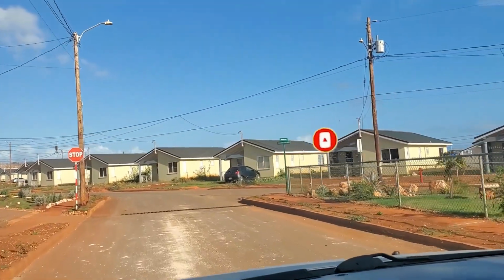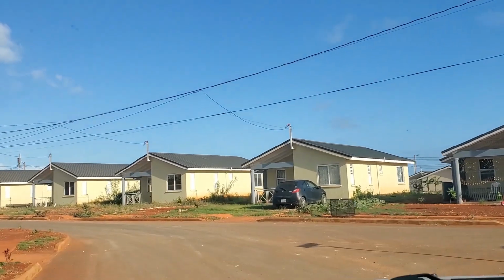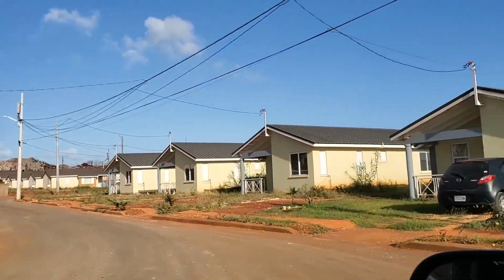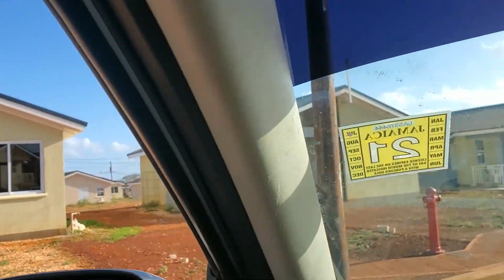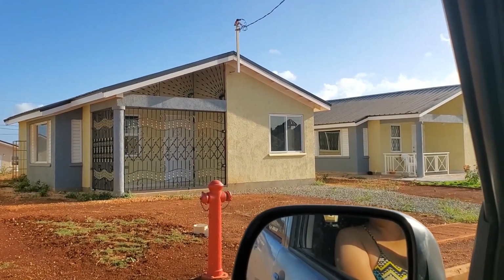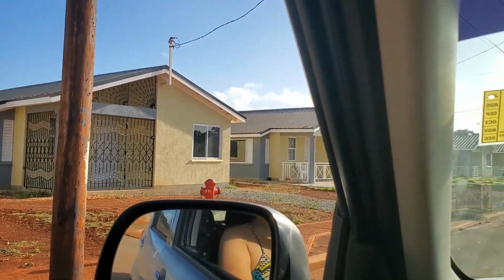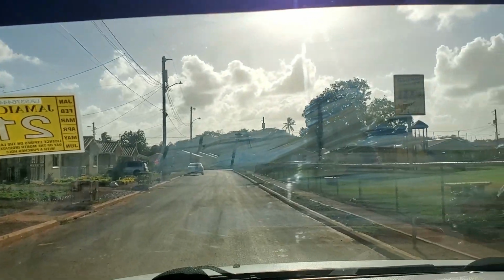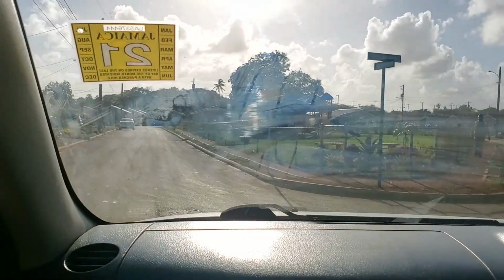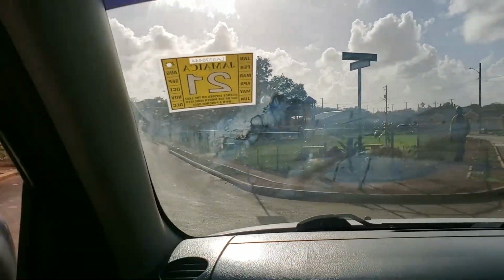Alright, so we can't really go over to phase two, but I just want to give an idea of what phase one looks like now. Look at that. See people grilling up their place and whatever. I don't think anybody has moved into that one as yet. I love to see the developments though. I really do. I don't know if y'all can tell that, but I love to see the development. I just love to see it, you know.